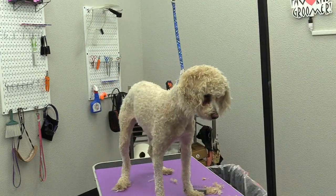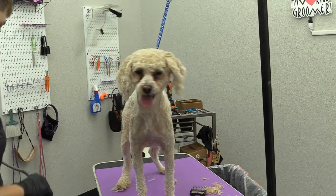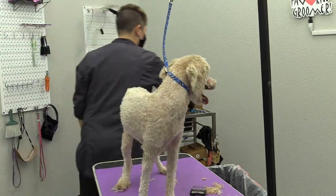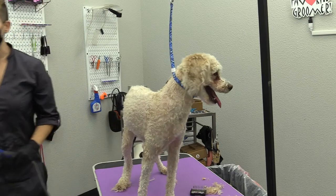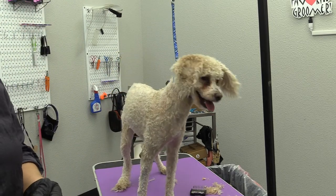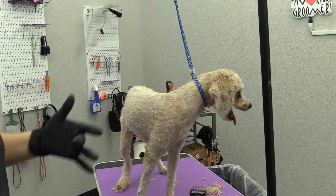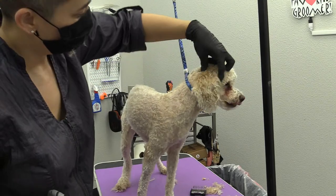All right, that's good enough right now. Let's trim our ears. Actually, let me check the heat of the 10 blade. Let's go ahead and switch it up and do a fresh, cool 10 blade. We'll shave the inside of her ears. And we did a four guard on top of her head and on top of the ears and down the chin, reverse four guard on the chin, basically.